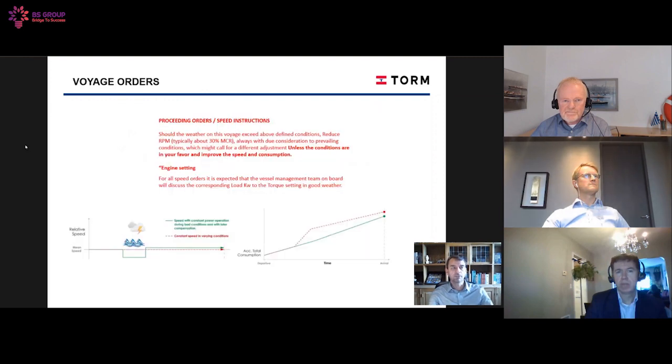For the vessels themselves, we have also changed how we execute the voyage order, so that we ask them to reduce the load on the main engine when we see bad weather, typically to around 30%. Obviously, unless the conditions are supporting the vessel speed and consumption. So if it's against, we order them to reduce the speed.